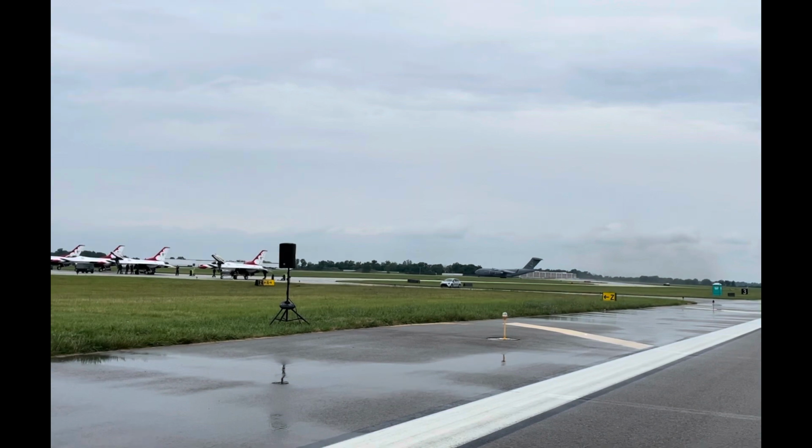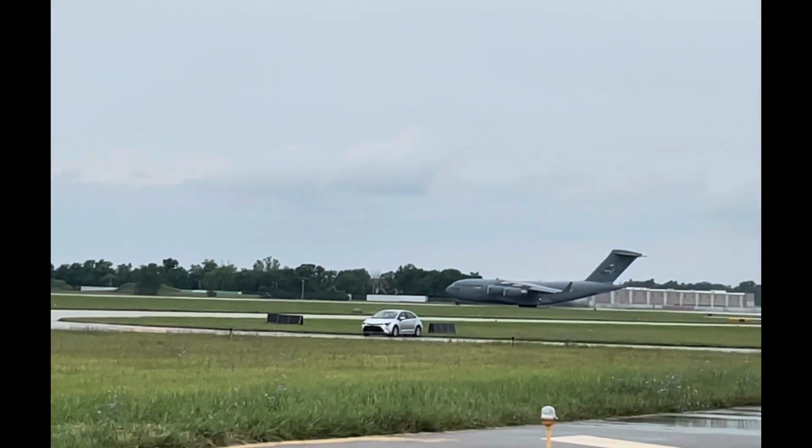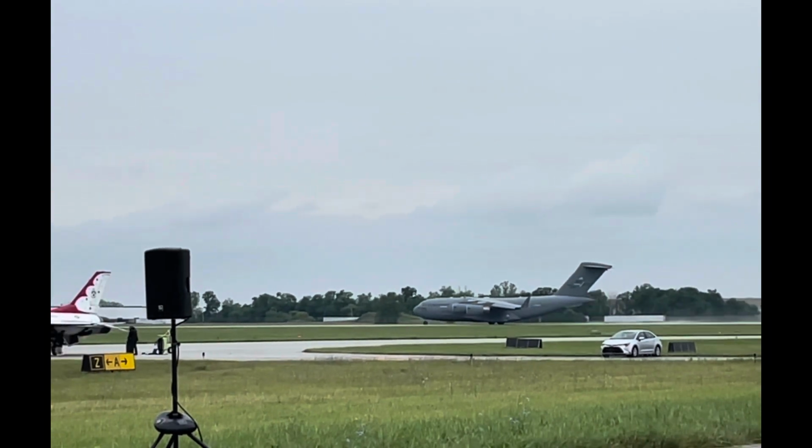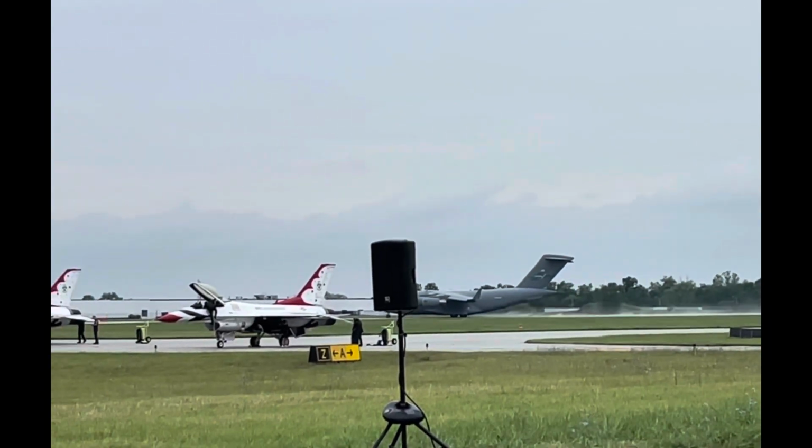This maneuver will have this giant aircraft at an altitude of 1,000 feet well before the departure into the runway. Let's watch as the C-17 takes to the skies for Centerpoint Dayton Air Show.